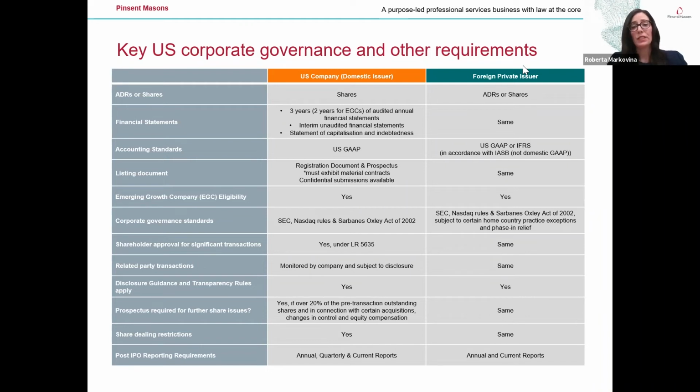So an FPI can choose to list its shares or ADRs on the NASDAQ. If a company decides to register and list its shares, they will need to go through a special eligibility process with the DTC, which is the Electronic Securities Clearinghouse in the US. If a company decides to list ADRs, they can do so either as a secondary listing or as part of an IPO. Listing ADRs requires the establishment of a depository program with a US depository. The depository will hold the underlying shares and then issue a separate security, an American Depository Receipt or ADR, which will trade through the NASDAQ.